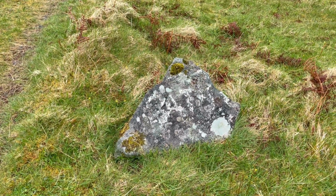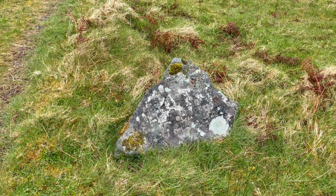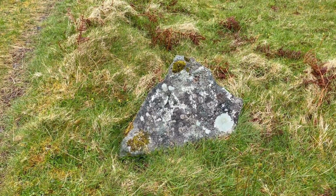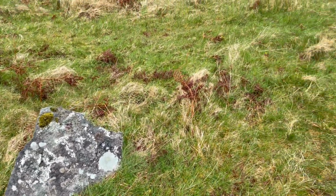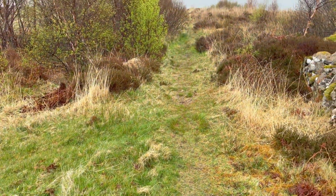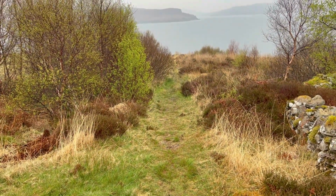Yes, that stone does say path. And just about the guidebook mentions it, otherwise we would not have noticed. And that takes us off down here, down towards the sea again.